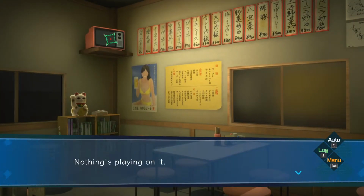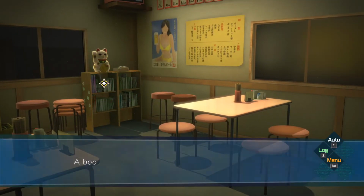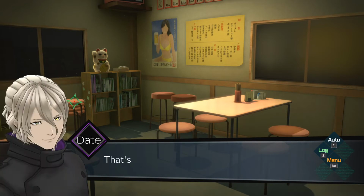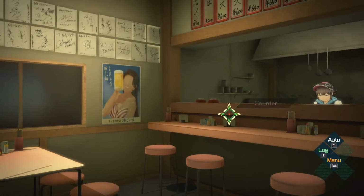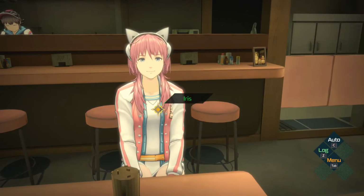These characters are so strange. That's a Martian. That's just a stool. They'll just be really strange sometimes, and everyone kind of just takes it in stride.